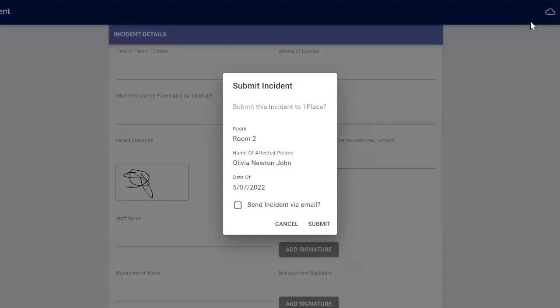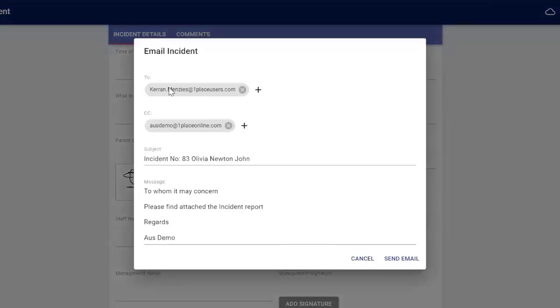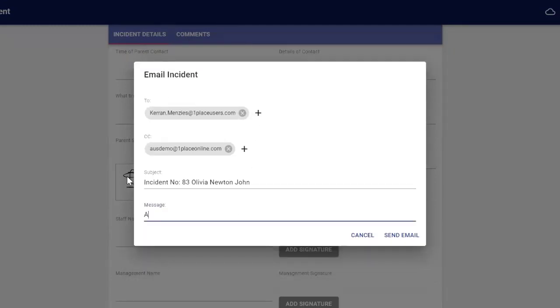When I go to submit that, I can decide that I'm sending that incident via email. I can then submit that particular form, and it will add in the emergency contact email address or the parent email address, whichever one we've mapped and selected should show through. We can also add additional information here.